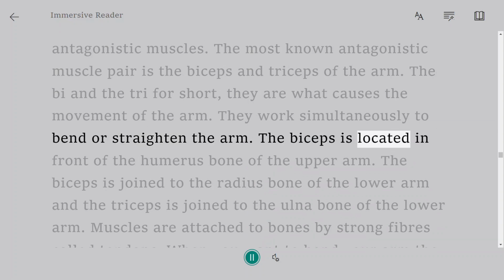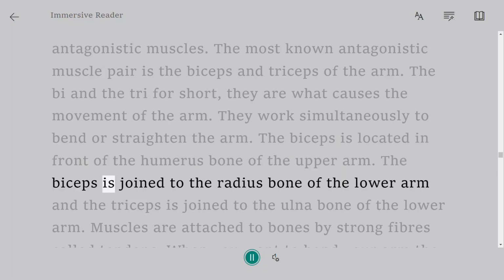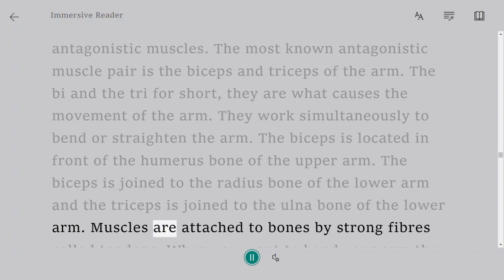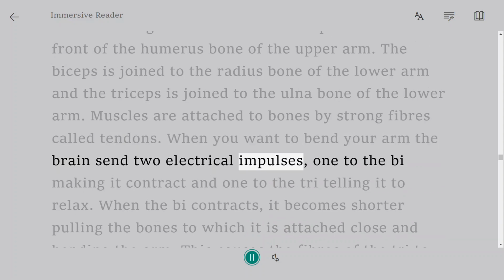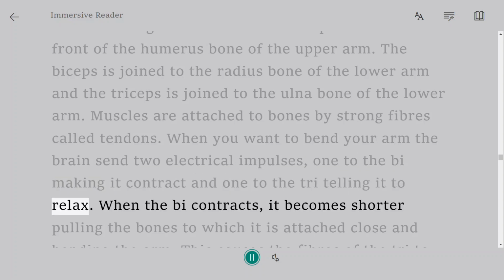The biceps is located in front of the humerus bone of the upper arm. The biceps is joined to the radius bone of the lower arm, and the triceps is joined to the ulna bone of the lower arm. Muscles are attached to bones by strong fibers called tendons. When you want to bend your arm, the brain sends two electrical impulses, one to the bi making it contract and one to the tri telling it to relax.